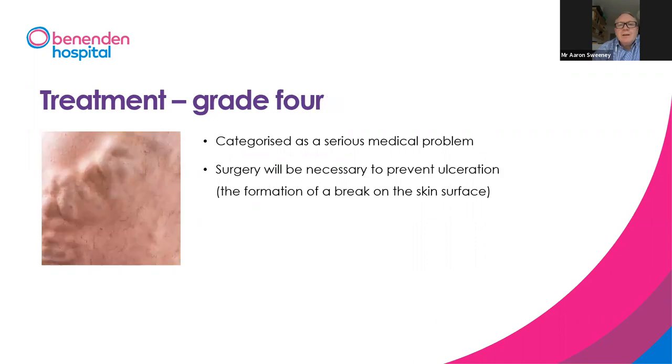And next slide. So then you get to grade 4, and this is where things start to get a bit complicated. This is where veins are causing damage to your skin. That doesn't happen in everyone. So we know that about 20% of the population will get a varicose vein. But of that 20%, about a quarter go on to have some skin damage. So three quarters don't. But if you do get skin damage, then that's something that you probably need to have treated, because it will just progress.